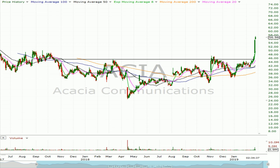So this morning, with everything extending, like I was talking about, you had the secondary move up into the mid 50s, and that's the point where I felt it made sense to take the remainder of the trade off.